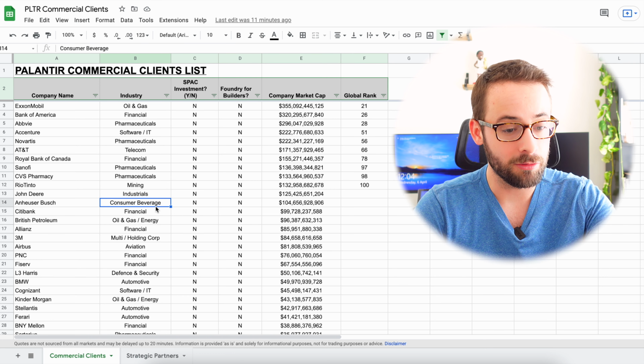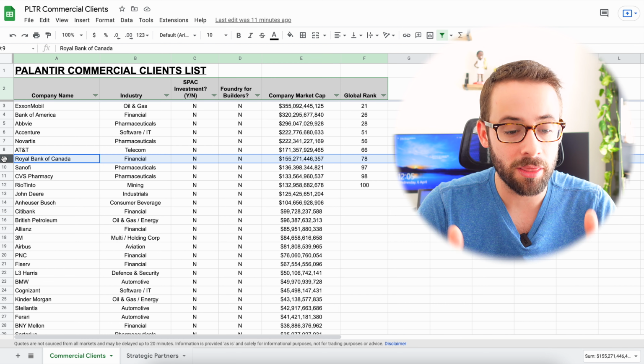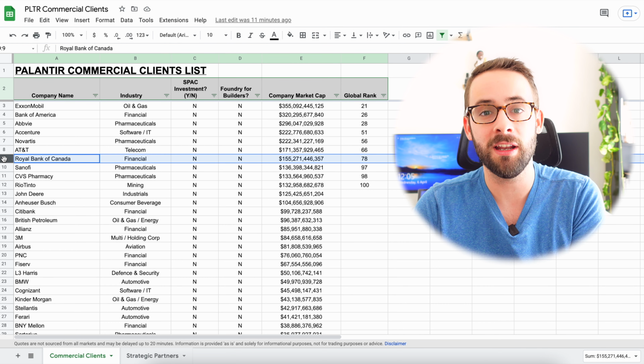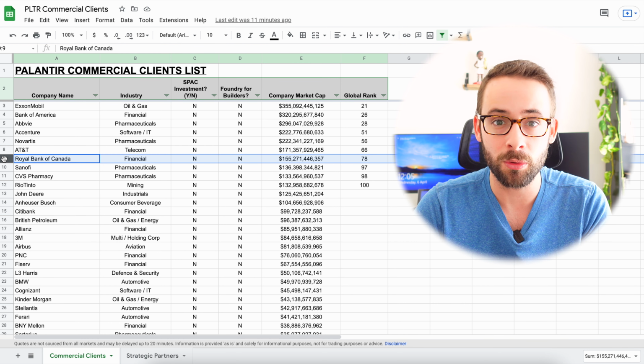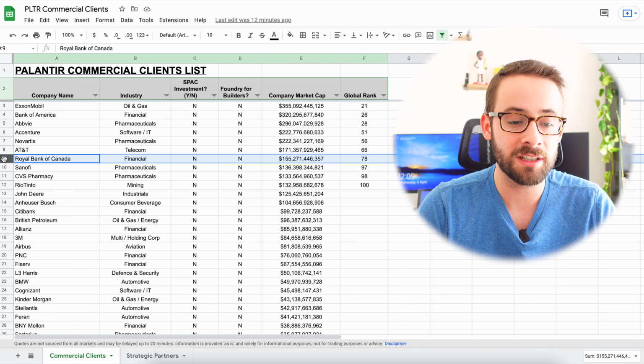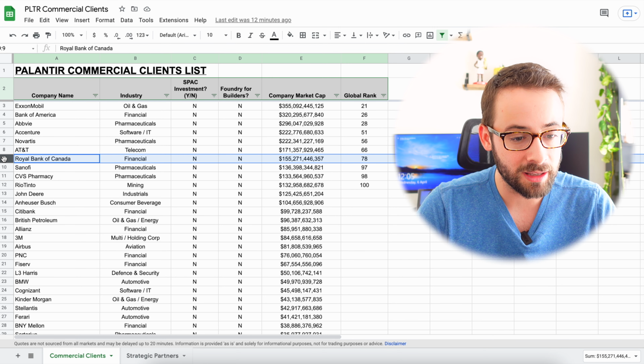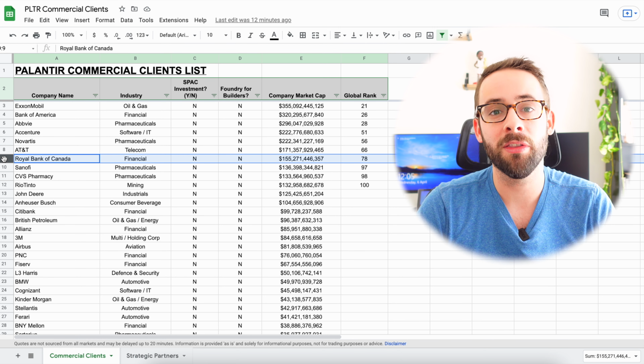For example, with the recent announcement of the Royal Bank of Canada, it's possible that Palantir could leverage that partnership to get other Canadian banks, for example, Toronto Dominion or Scotiabank, which also are some of the largest companies in the world. And we're not just seeing that in the Canadian banking sector, but all over the place. For example, with oil and gas, now they have ExxonMobil, they have BP.